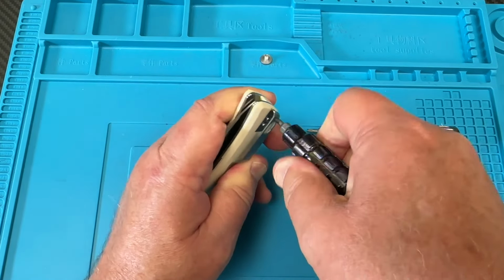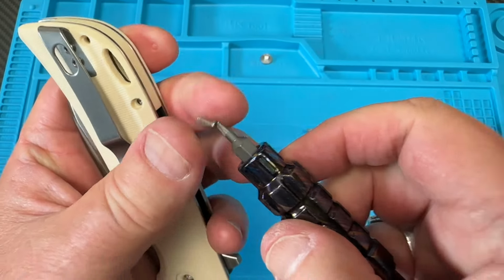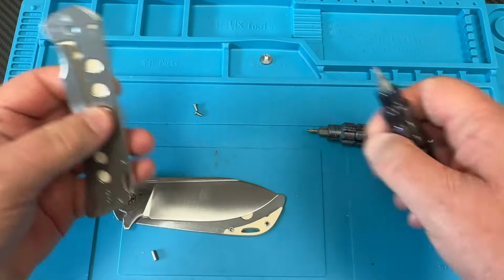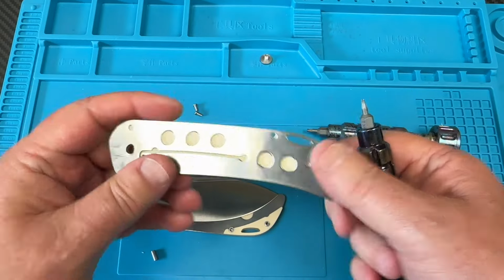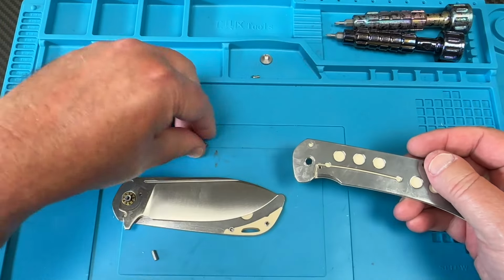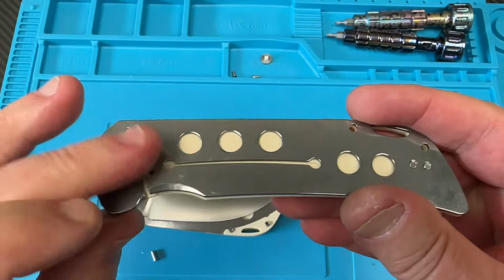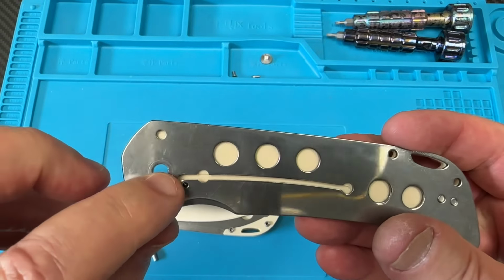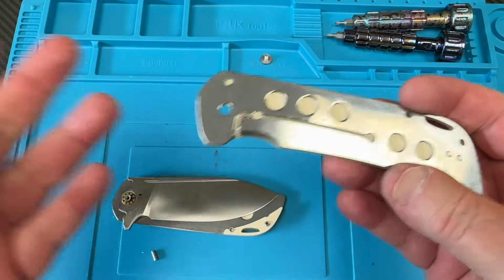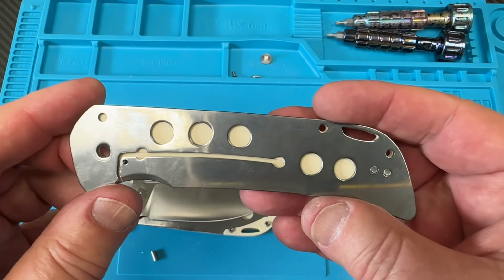And most times I don't use any because there's enough residual on these things to hold it together. Oh, what, did we just fall apart? I guess I don't need to take the pocket clip out all of a sudden. Okay, so let's put these body screws over here. What do we got? We got skeletonized liners. We've got a little bit of goop in here. We got a captured pivot, so good thing. That's good because you got no way to get into the front. They got their logo up there. And ceramic detent balls. So we're good.